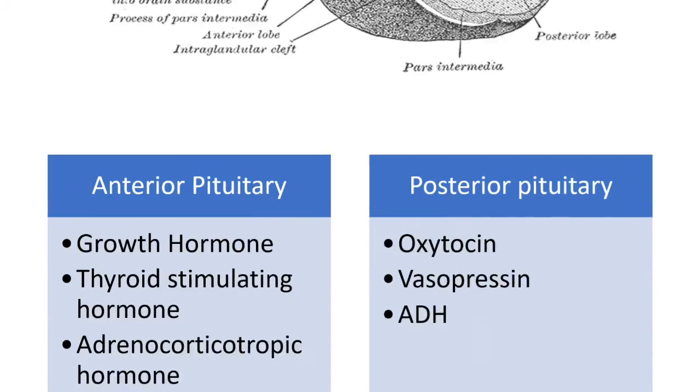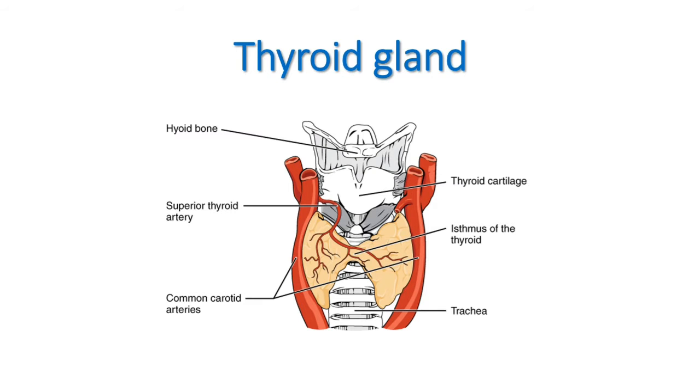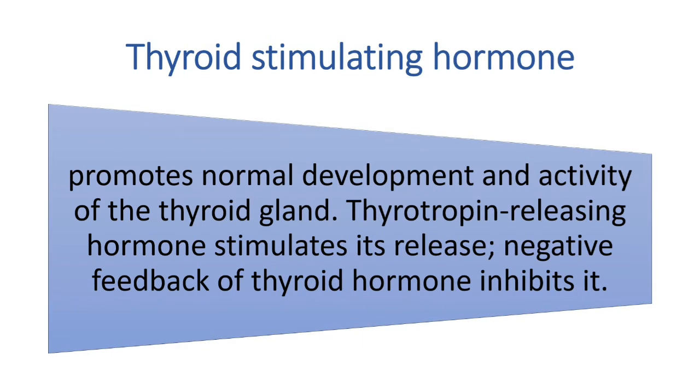4 of the 6 anterior pituitary hormones are tropic hormones that regulate the function of other endocrine organs. Most anterior pituitary hormones exhibit a diurnal rhythm of release, which is subject to modification by stimuli influencing the hypothalamus. Somatotropic hormone, or growth hormone. Thyrotropin-releasing hormone stimulates its release. Negative feedback of thyroid hormone inhibits it.